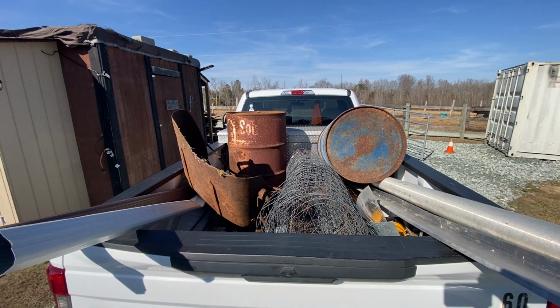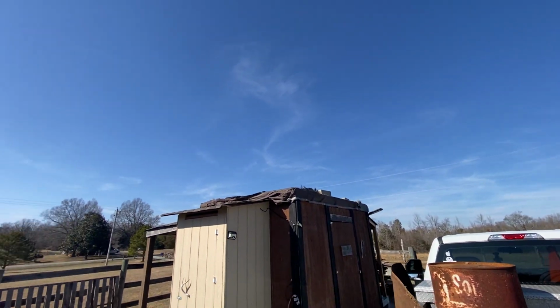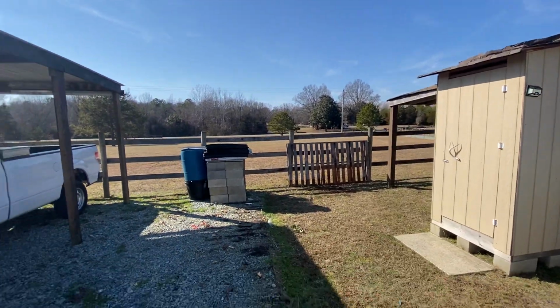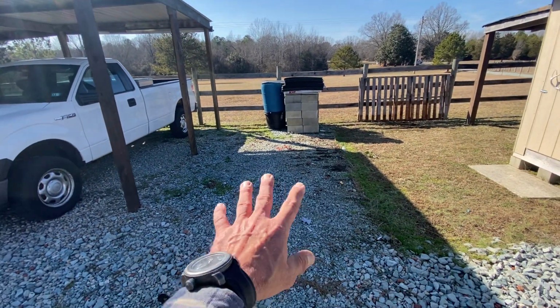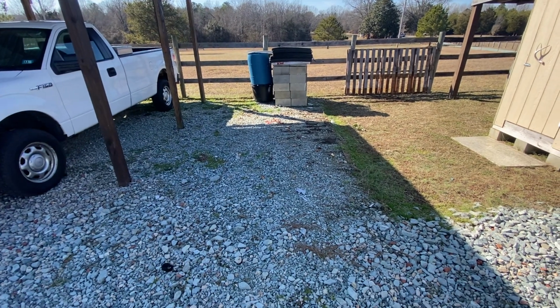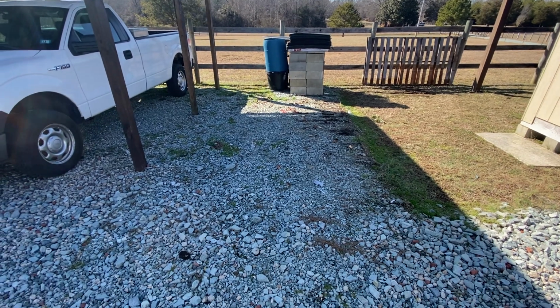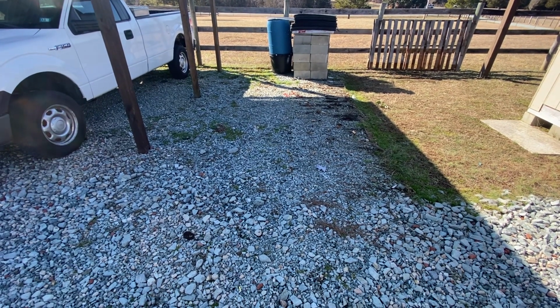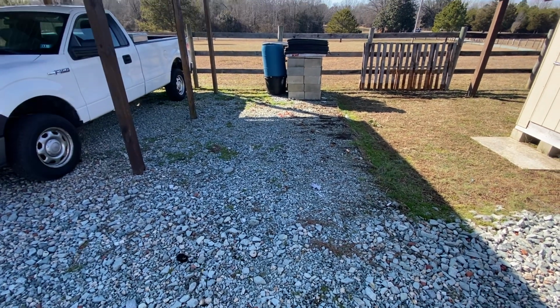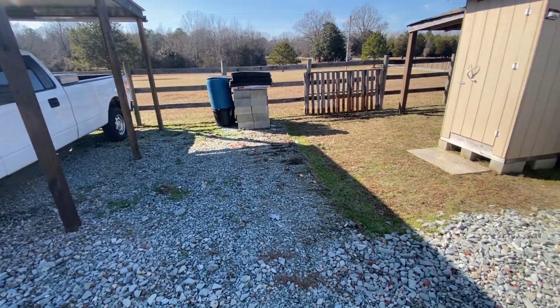Well, you know what? I woke up this morning. It's a pretty day outside. And I just said, you know what? Let's do that. I cleaned up all this area right here. This is where I kept a big chunk of materials I've collected over the last year. Just crap, you know, scrap wood and shingles and blocks and just a little bit of everything.